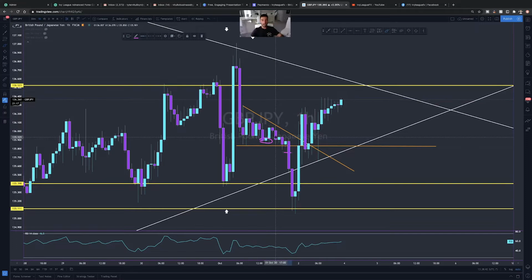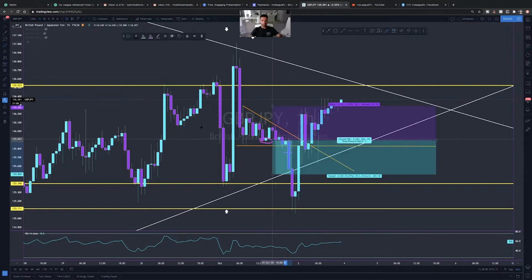So to avoid that, a really good tip is to have this tool on TradingView. It's a long or short position tool. So let's say I want to enter here. Okay, I have my stop loss above this trend line right here, right? And then I have my take profit. If I'm risking 26, I've got to make 52 at least.